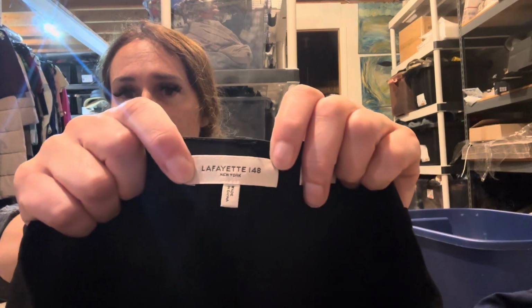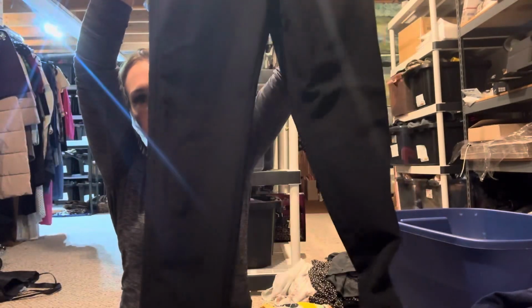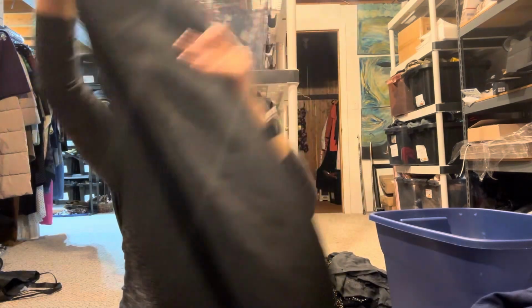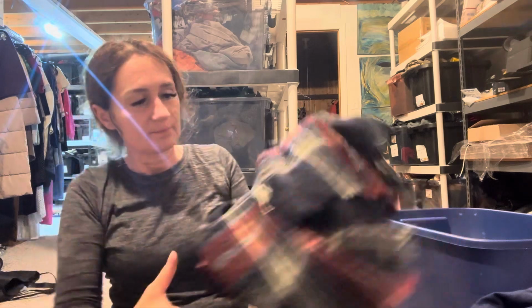Kept this because it is a super high retail brand, Lafayette 148. It's got the style Mercer. I have not looked up any comps on it. I literally hate photographing black with a passion. Just want to put that out there.